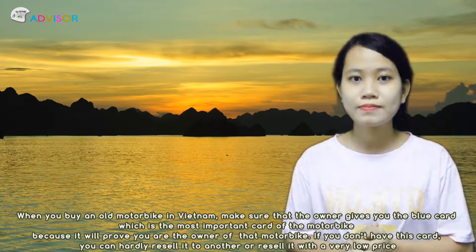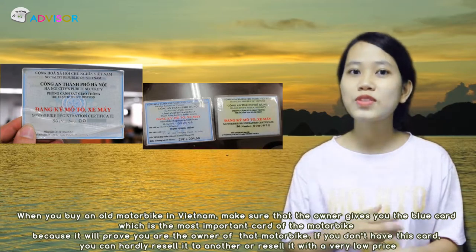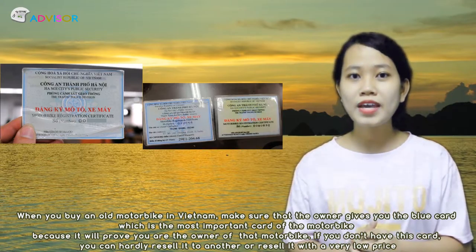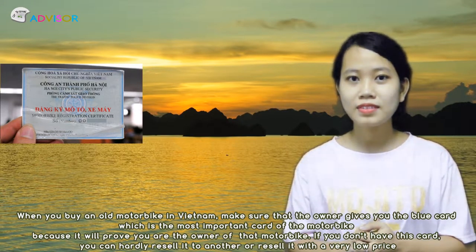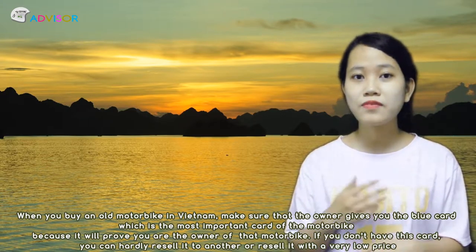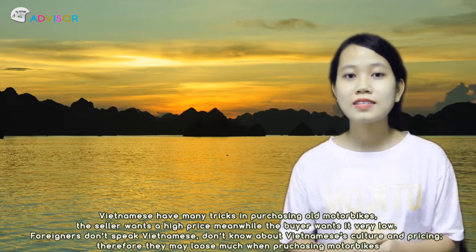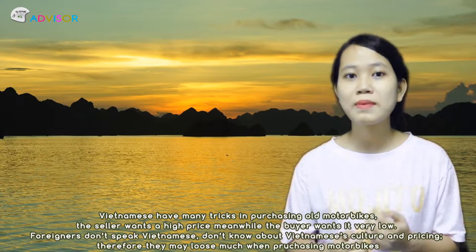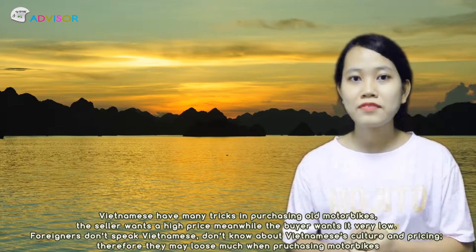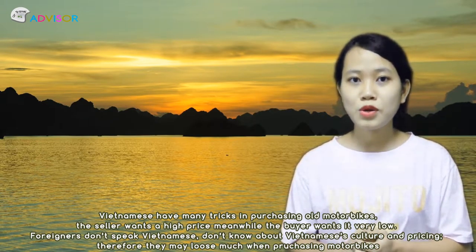When you buy an old motorbike in Vietnam, make sure that the owner gives you the registration card, which is the most important card of the motorbike, because it proves that you are the owner of that motorbike. If you don't have this card, you can hardly resell it to another person, or can resell it only at a very low price. Vietnamese have many tricks in purchasing old motorbikes. The seller wants a high price, meanwhile the buyer wants it very low. Foreigners don't speak Vietnamese, and don't know much about Vietnamese culture and pricing. Therefore, they may lose much when purchasing motorbikes in Vietnam.